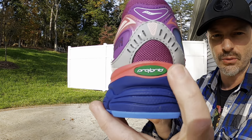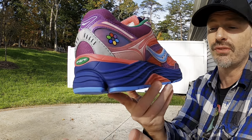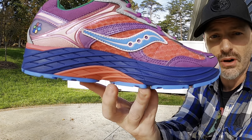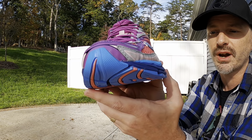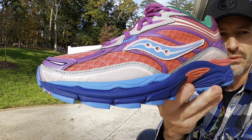On the back, we've got this green PROGRID accent, and much like the 2002R and the 1906R, I just love all the lines in this midsole. I think it's really interesting looking. You can see a little bit of that light blue rubber wrapping up from the traction, and then we've also got some light blue foam up here towards the front as well.